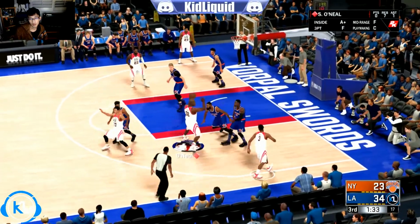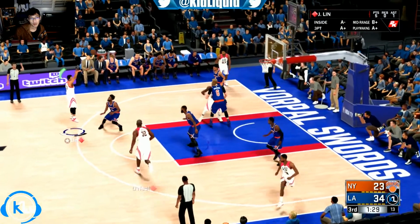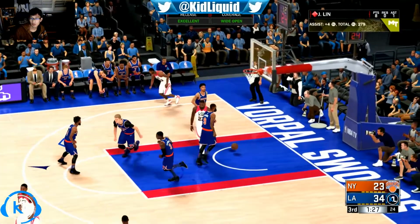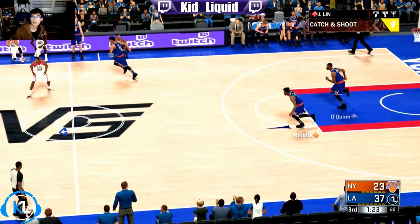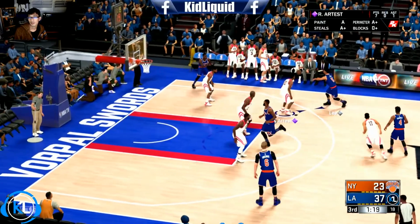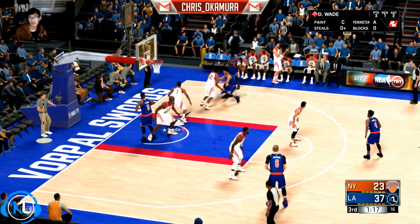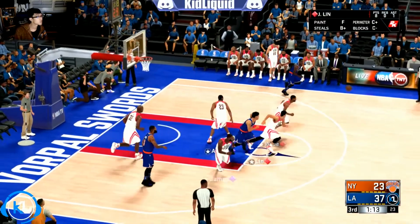Lynn dishes to O'Neal. Wade on the wing. Back to O'Neal. There's Lynn with the three. It's good from long range. Lynn's got six here in this quarter. Continuing to push the action and build this lead. Yeah, you know, continue to pour it on them. That's what they want to do right now. Doing their best to put this game out of reach and in the win column.